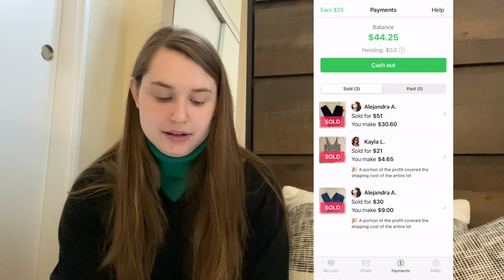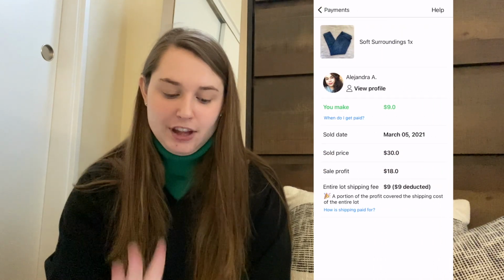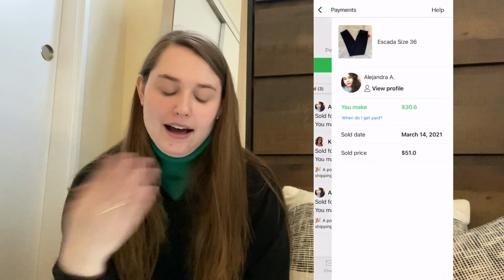And then the second item that I sold from the same person, so this is the first item that sold, the Soft Surroundings plus size jeans. They show you how things sell, how it works out, the sold price, and what you get after $9.